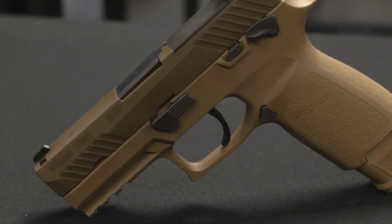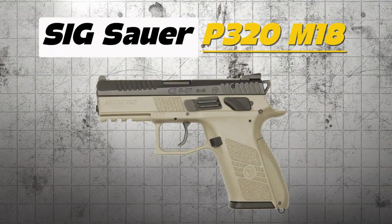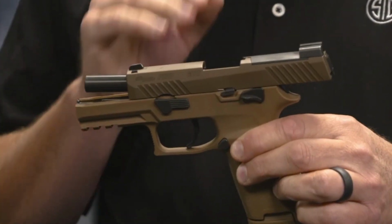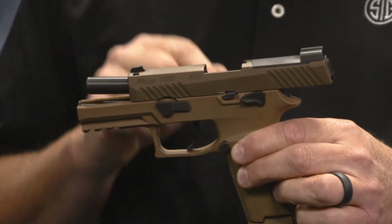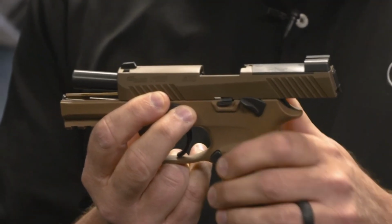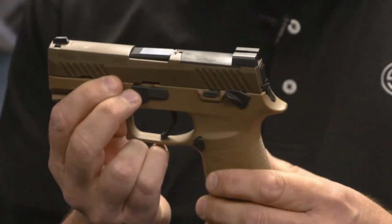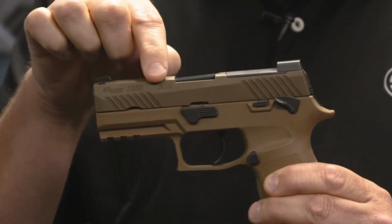At number 3, we hit perhaps the most publicized pistol of the new era, the SIG Sauer P320 M18. This is the gun that won the big trials, earned a lot of headlines, and then quietly found its way into the holsters of a surprising number of elite operators. But not always for the reasons you've seen in commercials.